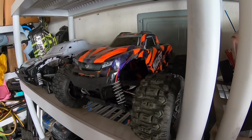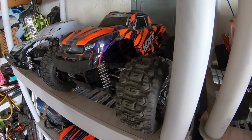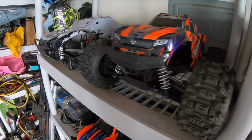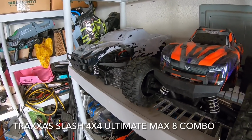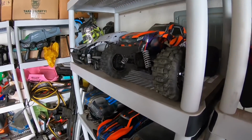So this right here is the Haas. Everybody knows about the Haas. I am, as you can tell, no fanboy of any brand. I do it all. That's my son's four-wheel drive Slash that's all ripped to pieces. He put some road tires on it. Him and his buddies crashed it into a curb.